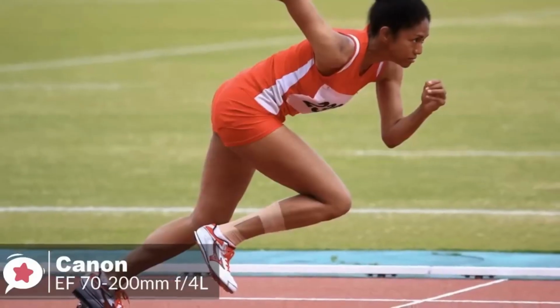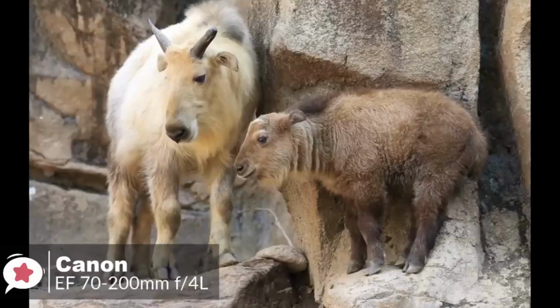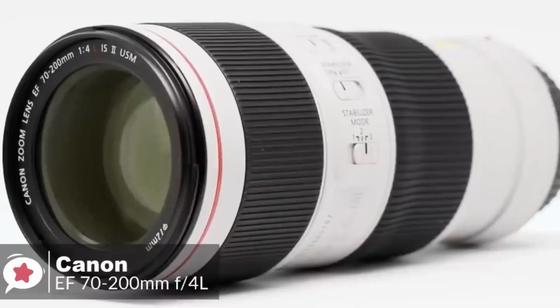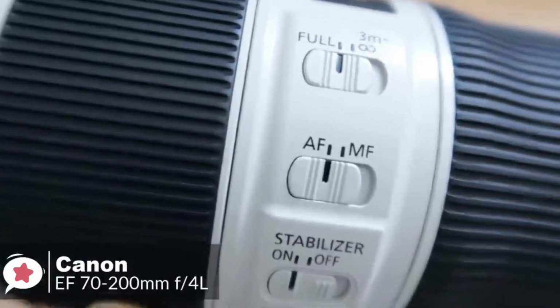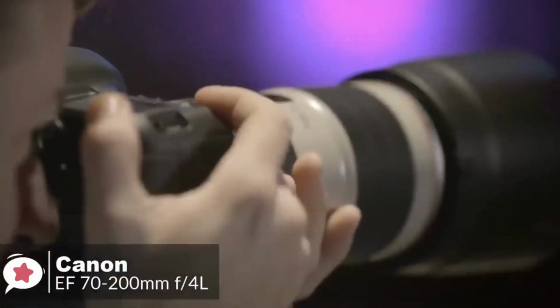Overall, a major upgrade of Canon's popular 70-200mm f4 IS lens, the new Mark II remains relatively compact and lightweight, but packs a heavyweight punch in terms of performance. The speed and accuracy of its autofocus system, the effectiveness of its image stabilizer, and its outright image quality make it a very desirable lens, and that's why it tops our list.